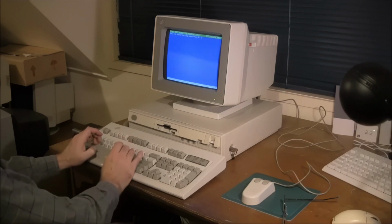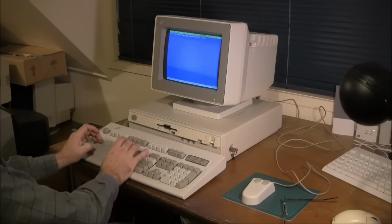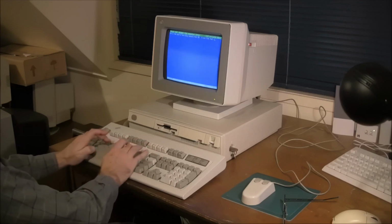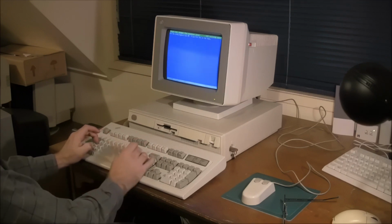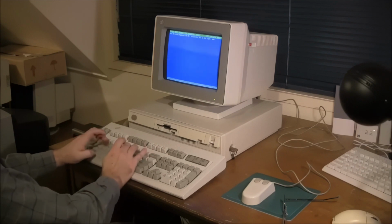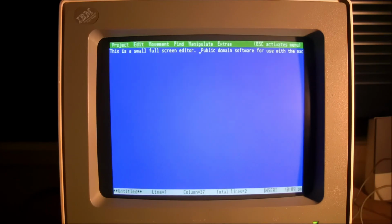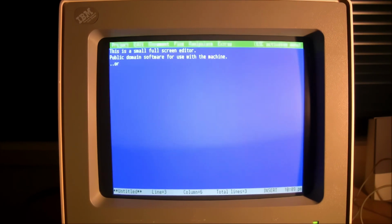And you can hear there the very definite click sound from that keyboard. It's a distinctive sound. Not sure if I'd like to be in a room with, say, 100 people typing on those keyboards. They're quite noisy, but they do have a great feel to them and very easy to type on.